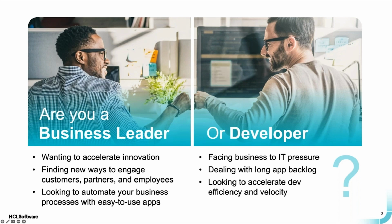As for our developers in the crowd, I'm sensing that you're getting tasked by the business units to deliver their applications fast when you might already be dealing with a backlog. And of course, you're always finding ways to improve your development efficiency and velocity. So hopefully these challenges I've mentioned really got your heads nodding. And you know what? You are not alone.